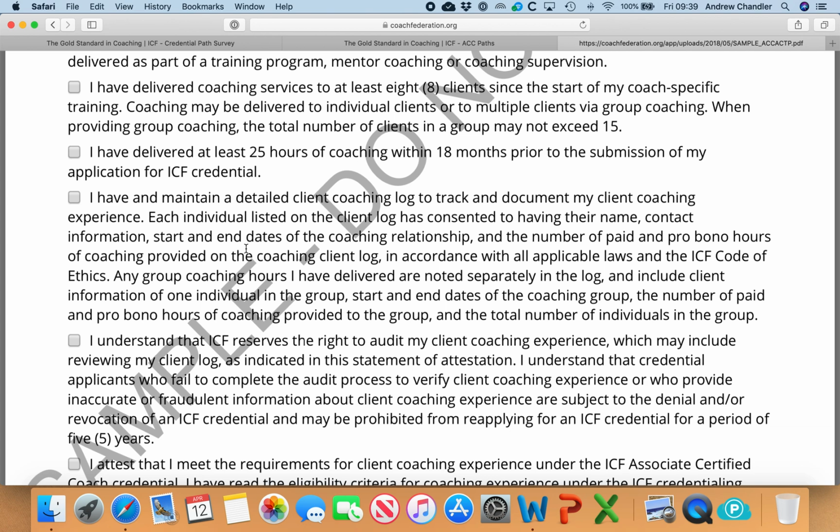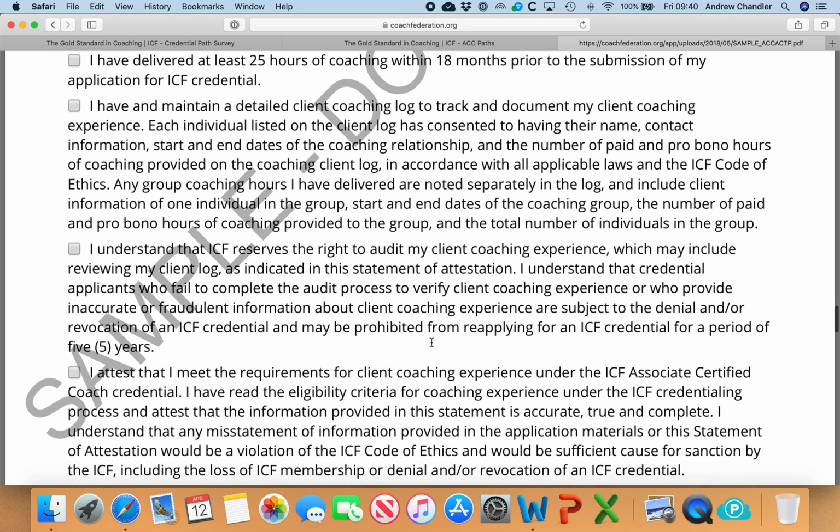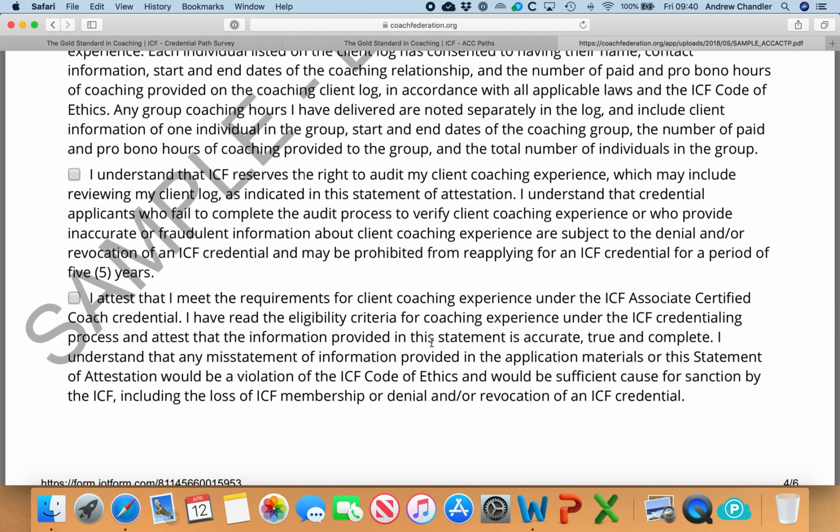Clearly, if you put anything on that log which is incorrect, then you run the danger of being prohibited from reapplying for an ICF credential for a period of 5 years. So it's really, really important that, of course, not only is it true, but more importantly, you make sure that the information on there is accurate, or you may fall foul of that, and that is a real risk, and clearly would be a very bad thing indeed.